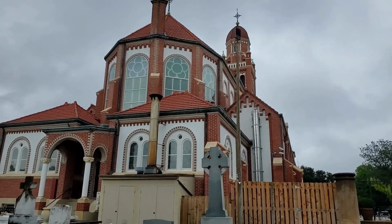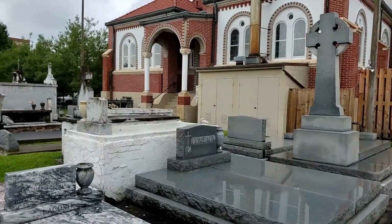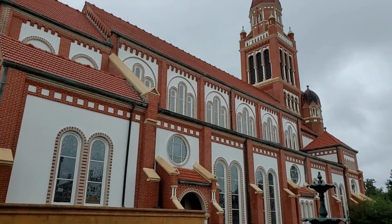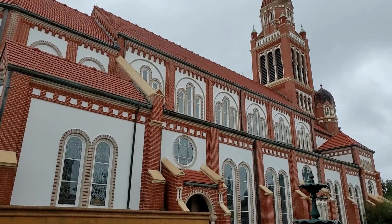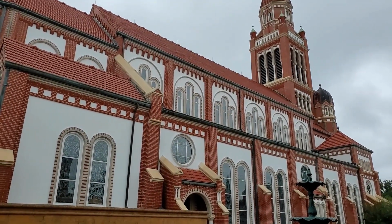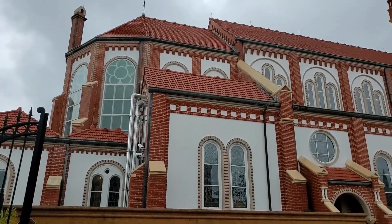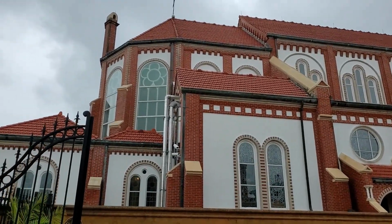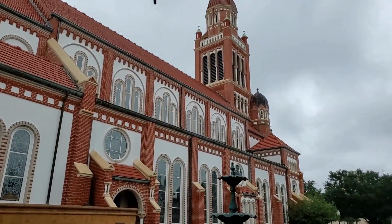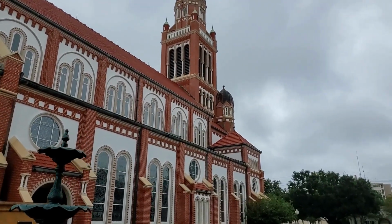Now, keep in mind, the structure you're seeing now is not the original structure, and I'm going to go into that in a second, but there were quite a few over the years. And just look at this place. Look how beautiful it is. The architecture, the color. I mean, it's kept up so well. The attention to detail is just so amazing. Every little detail on it. Oh, sorry. The umbrella made an appearance there.